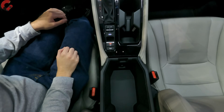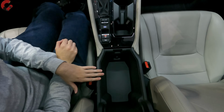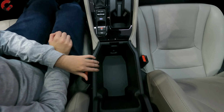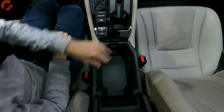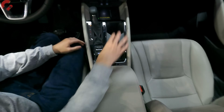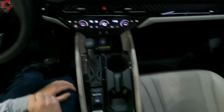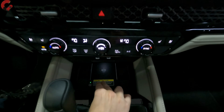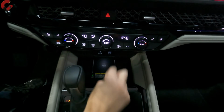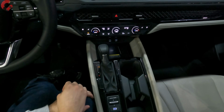Honda always does such a good job with storage, so I am not surprised that this console is literally twice as big as most midsize sedans. This is a fantastic size, really deep. We've got a nice texture down here at the bottom and a 12-volt outlet. We've also got two very large cup holders. Another large storage area doubles as a wireless phone charging pad, and we've got 2 USB Type-C ports.